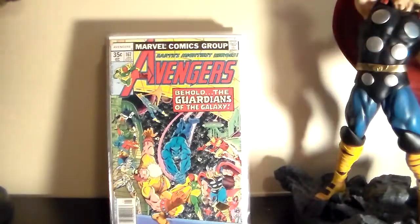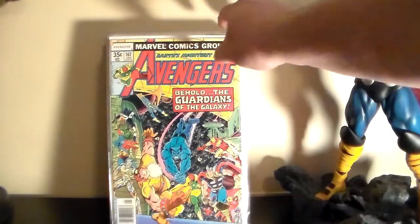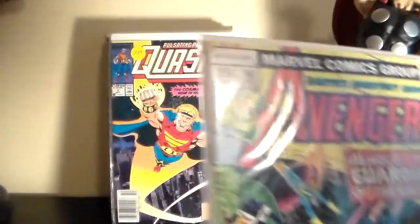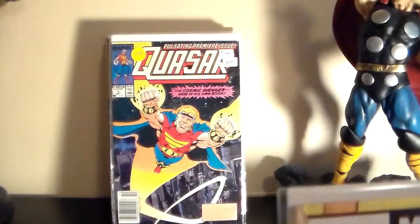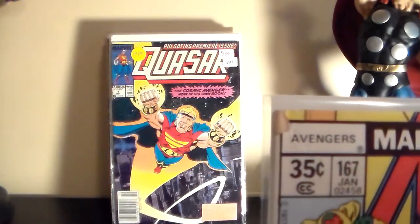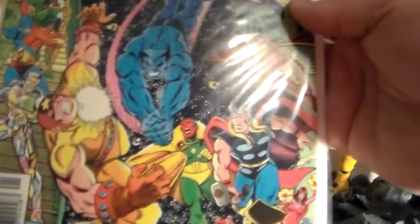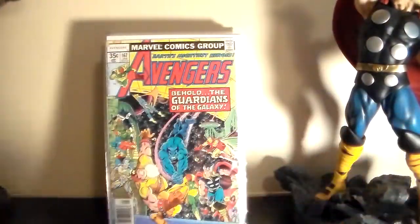Also, I grabbed a couple Avengers books that I knew had the Guardians of the Galaxy in it, and this is 167. Behold. I just noticed when I pulled that I'm going to have to do an upgrade on this, because there's no reason for me to have a book with a chip out of it at that later issue number.